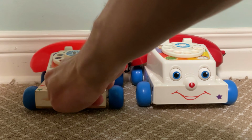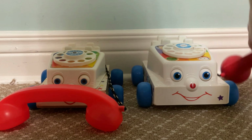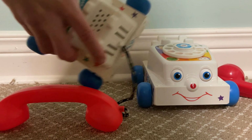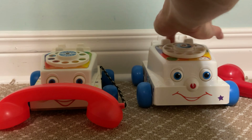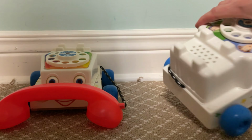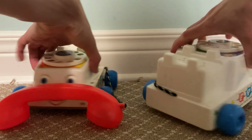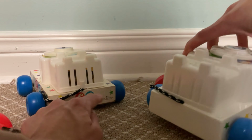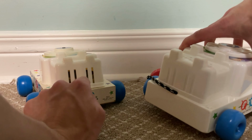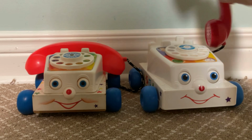It originally had the cord, but I cut it off. I also can point out the speaker holes are different too. This one has speaker holes in the top and the back. This one has them in the top. These are actual speaker holes because this one talks. This one just has the ring feature. No speaker holes in the back here. And also, there's no Fisher-Price toys logo on the back here like this one. Yeah, that's the difference when we compare them both side by side.